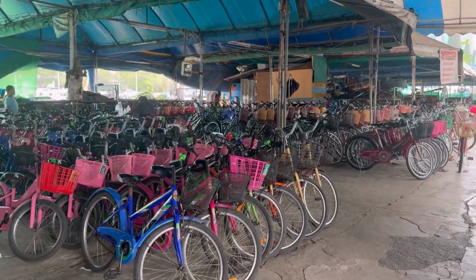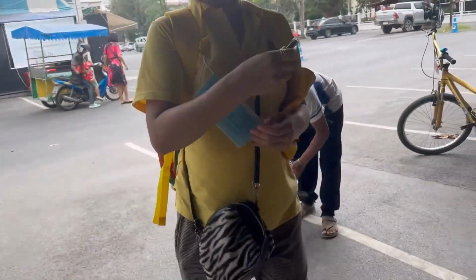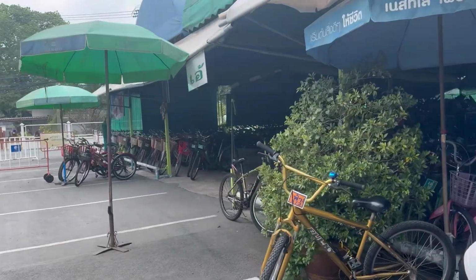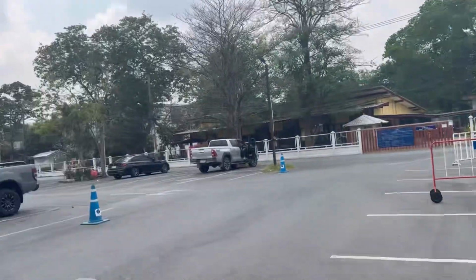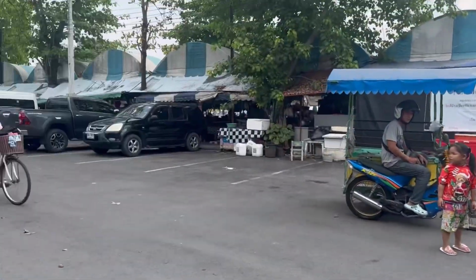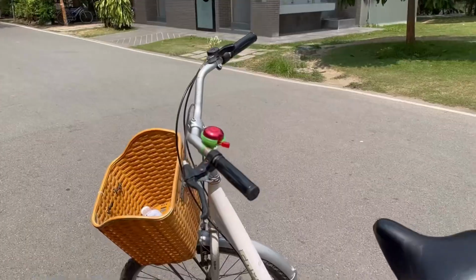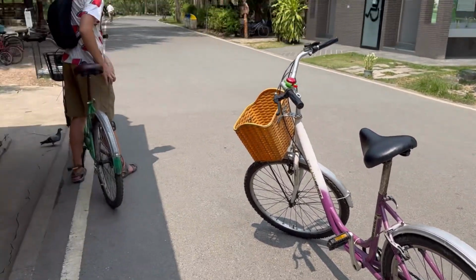The price of the bicycles here are from 40 baht to 60 baht for 3 hours, which is actually very cheap. As for the quality of the bicycles, they're not excellent, but quite okay. Besides, in the park there are no mountains, so riding here is quite comfortable.